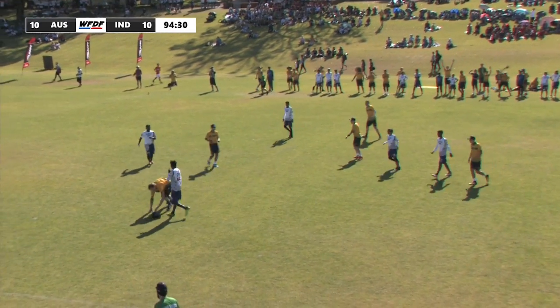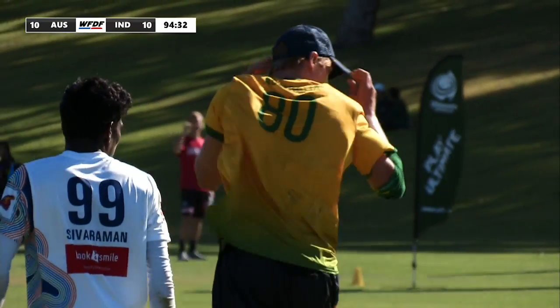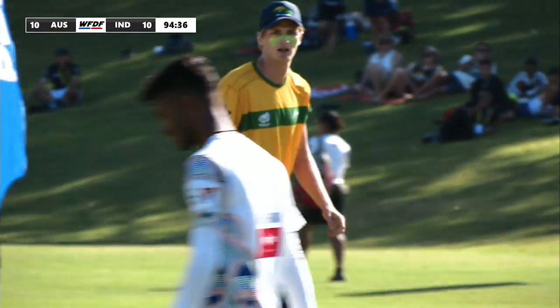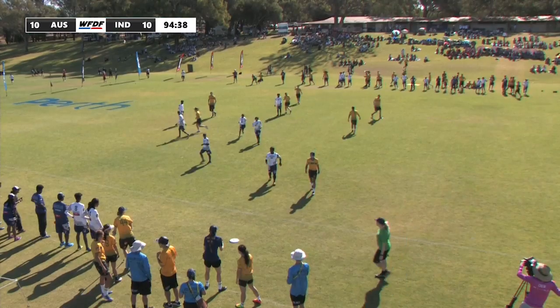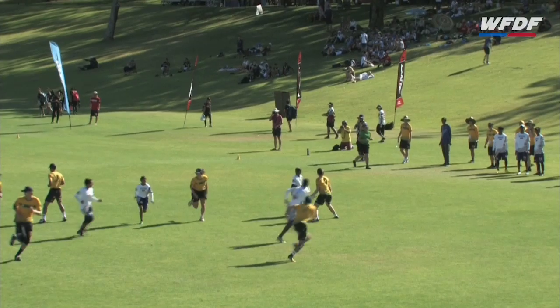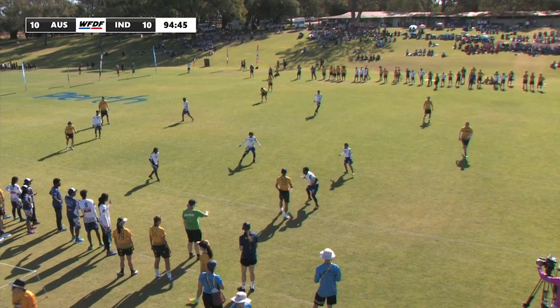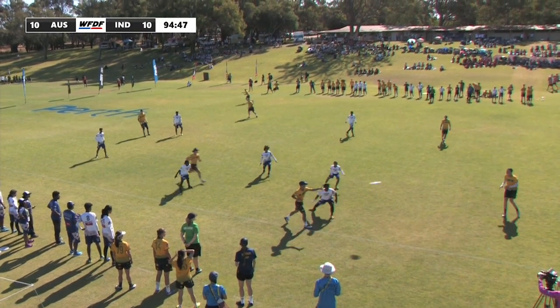Oh! Michael Vernon, the hometown hero, the WA boy, flies through for a screamer of a block. You could see that in his eyes. He saw that coming yesterday. He could taste the tired legs of Shiva, I think, and he knew when to pounce, went for it hard. Truong picking up the disc and he's on the sideline here.